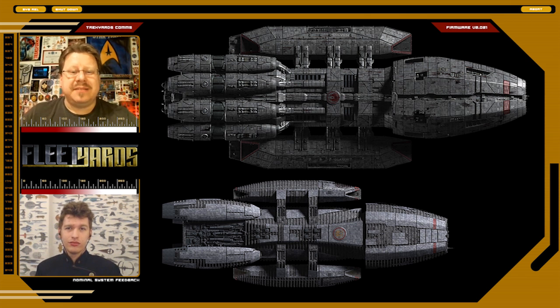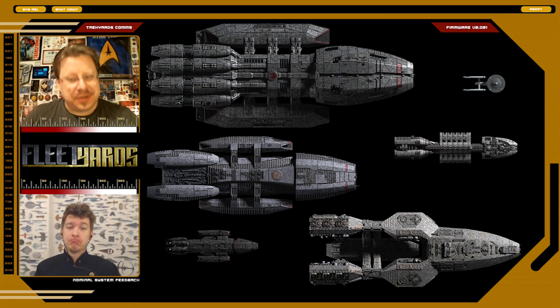The ship was massive at 1.79 kilometers in length. So that's 1,790 meters or 5,872 feet from stem to stern. This makes the Pegasus almost one-third larger than the Galactica.